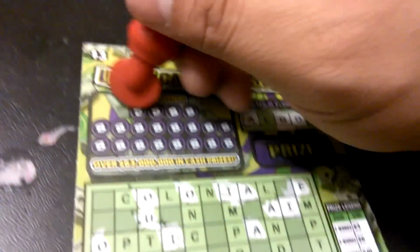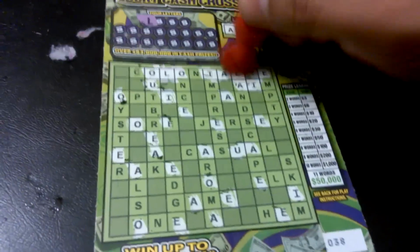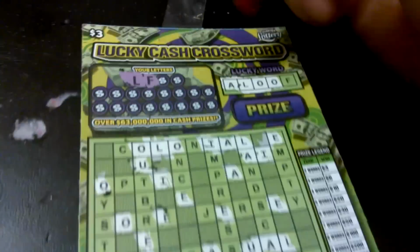$3 Lucky Cash crossword, ticket number 38. Start off with the letter L. Look at that, we're missing the F. L there, and L there, L there, L there, L there. F. Look at that.